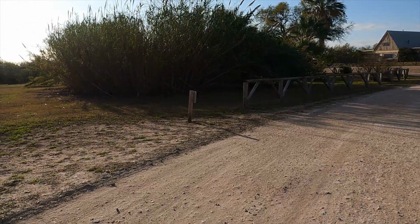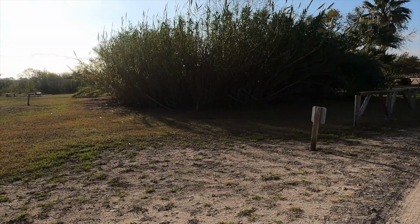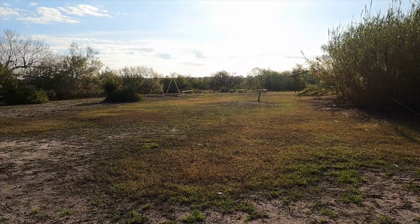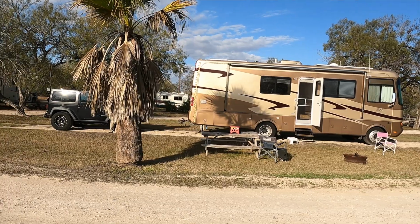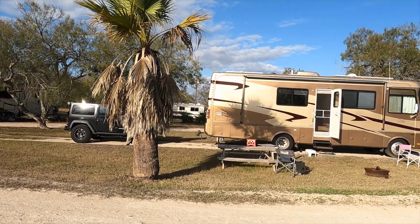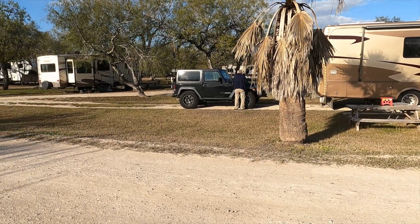Over here you see these big reeds. This morning it was just full of little birds, and they were just chirping and chirping and making quite a noise. And here's where we are, and there's the nice palm tree right in front of our RV. It's the Rubicon. TJ's working on that today.